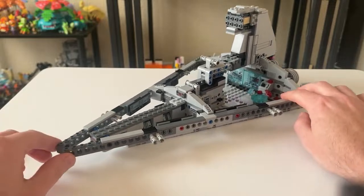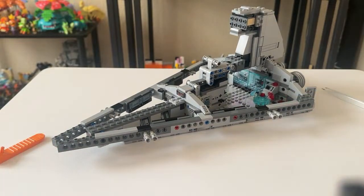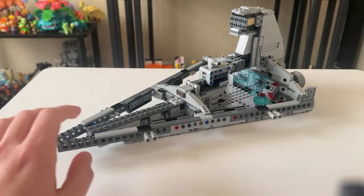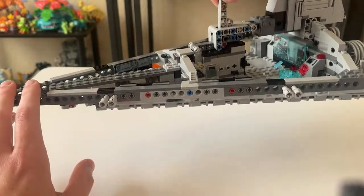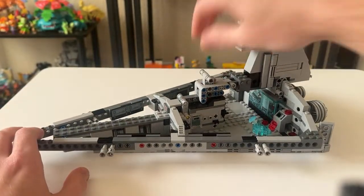And I've got to say, the size, I think, is fine. We've talked a little bit about it. A lot of people were criticizing its size when the set was first revealed. I actually think it looks pretty good. I think it's a great size. Awesome sauce. Yeah, I agree. And then we also have the handle here, which is cool. So we're going to be able to lift it up when we're done.